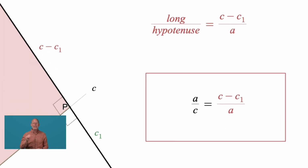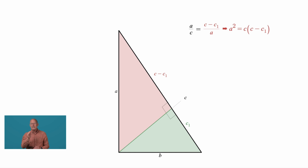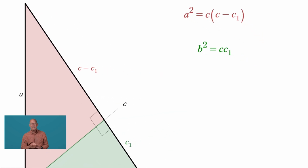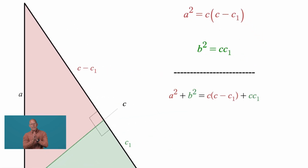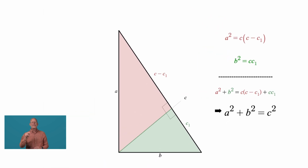Now, algebra completely takes over and reveals the magic. Take the boxed red equation and cross-multiply to isolate A squared. And likewise, take the boxed green equation, cross-multiply to isolate B squared. We quickly arrive by simply summing the two equations and simplify to produce the formula that has stood the test of time. A squared plus B squared equals C squared.